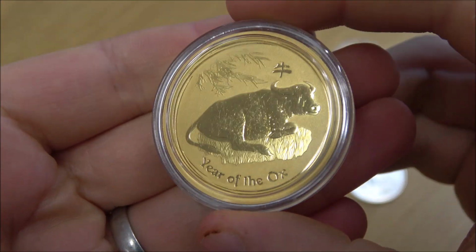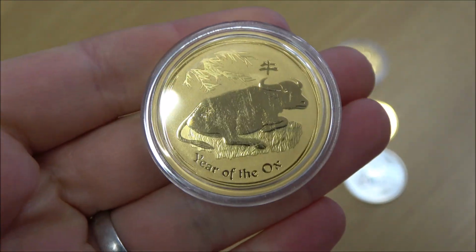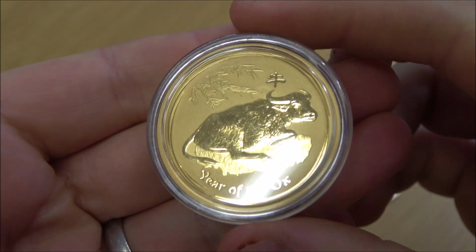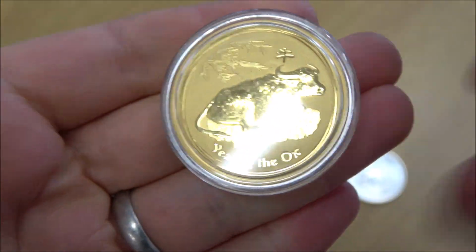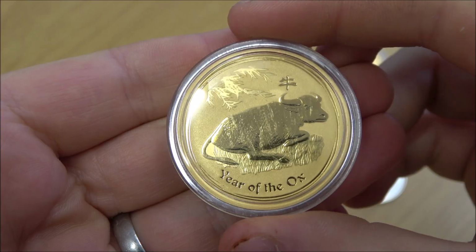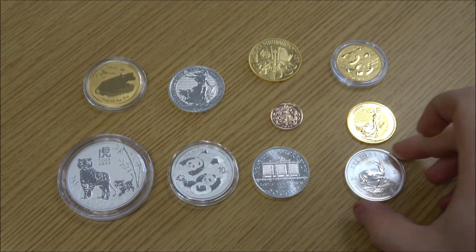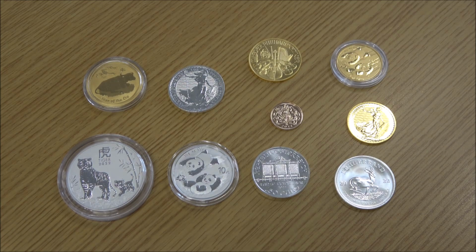I have been focusing on a lot of Royal Mint coins recently, but various coins from different mints around the world are equally as popular in the mainstream. And that is the mainstream of any bullion dealer's business, bullion grade coins. So we have here a smorgasbord selection of the mainstays of bullion which are on offer.